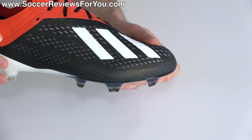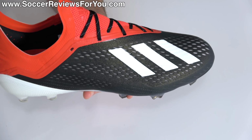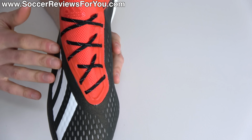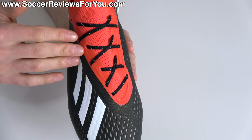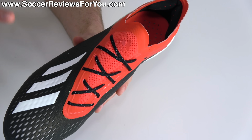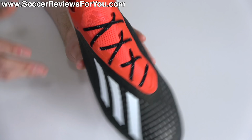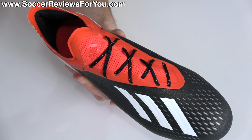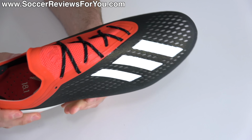And it doesn't take away from the responsiveness, because despite the upper being so soft and flexible, the boots still feel very responsive, and that is partially due to this particular lacing system that is kind of unusual in design in that they're pushed more on the medial side, but it does seem to do a very good job in terms of locking your foot in place once you tie those laces tight. I really like how they did the heel liner on this particular boot. I find the lockdown and overall comfort to be quite good.